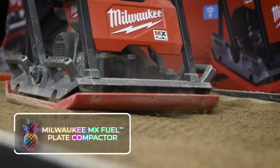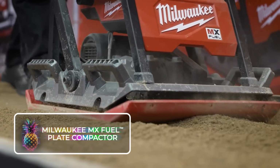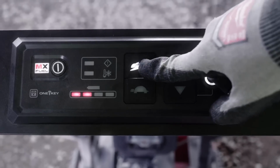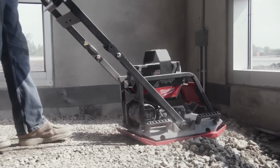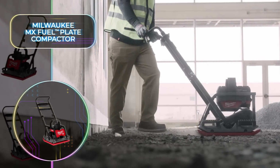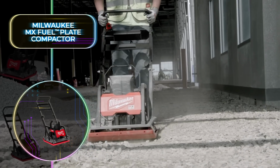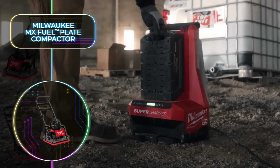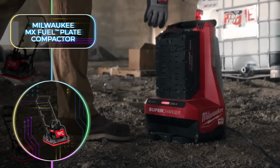Milwaukee MX Fuel Plate Compactor. Milwaukee is a well-respected name in construction, and any one of their tools will be able to flawlessly finish the job. This is why when tools like the Milwaukee MX Fuel Plate Compactor become available for pre-order, no one hesitates to make the leap. According to the manufacturer, the new high-powered MX batteries that this device is powered by will soon replace all traditional gasoline-powered tools.